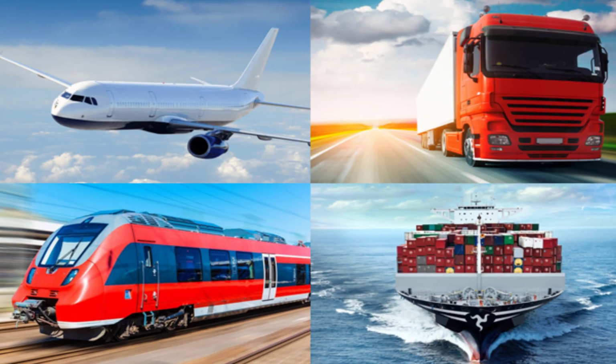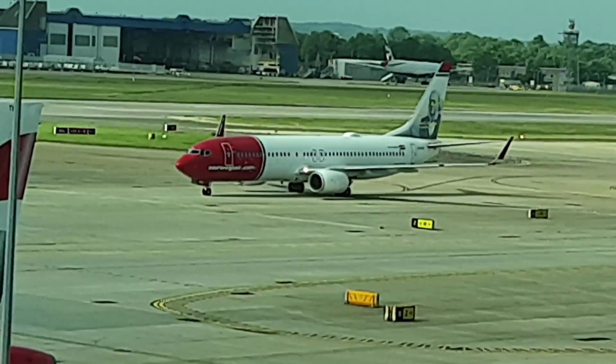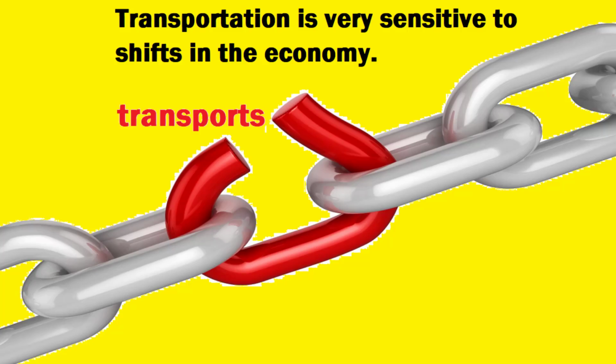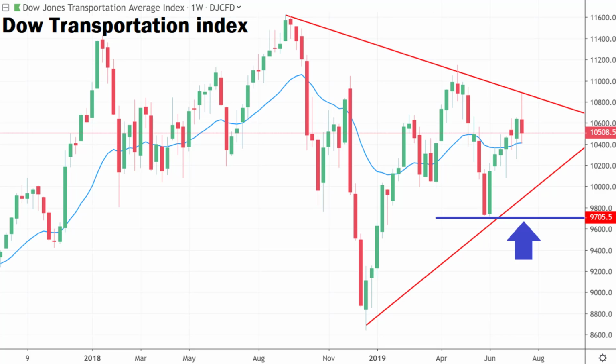If you order something on Amazon, that has to be shipped. Transportation, therefore, plays a key part, not just for shipping goods, but also for leisure, people traveling and so on. So transportation plays a very important part in the economy. So when transportation is lagging behind the stock market, this could be an important sign of weakness in the overall trend and overall strength of the market. Let's take a look at the transportation index now.